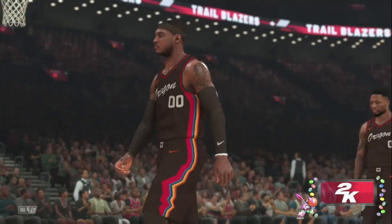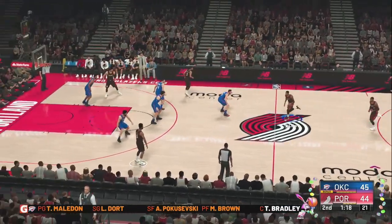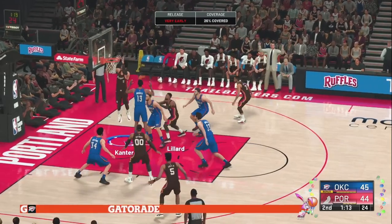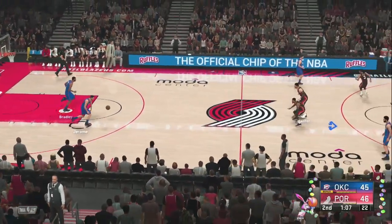So for the Trailblazers, Kanter checked in for Yusuf Nurkic. Anthony comes in for Robert Covington. And it's Derek Jones in for Norman Powell. Lillard attacking. Kanter, he hangs in there and cashes in on the second chance points. I love the hustle and the heart with which Enes Kanter plays. This guy is a terror on the offensive glass.